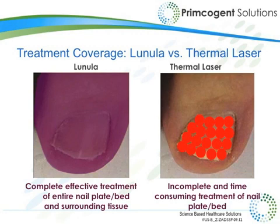Missing one small section could result in preservation of the fungal pathogen, which would permit recolonization of the nail plate. So the requirement regarding meticulous placement of each stimulation along the nail plate is required. When we compare this now with Lunula, it provides complete and total coverage of not only the nail plate, but the entire extremity or toe itself.